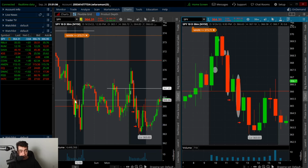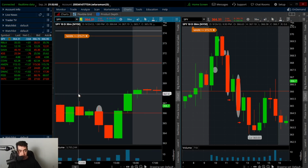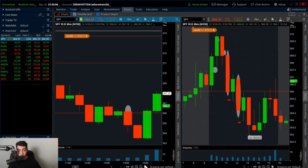Just to compare, let's do a quick comparison right here. So the double red, green, double red. Okay, so right here, this is Friday, and what we're looking at is right here. I'm going to draw an oval. This is where we're going to be starting. Let me move this real quick for you. Okay, so I'm just going to draw a quick oval. It starts right here.